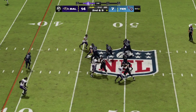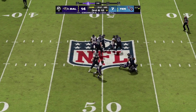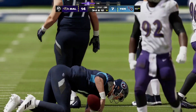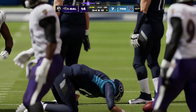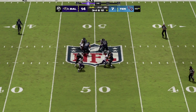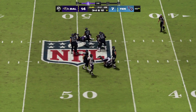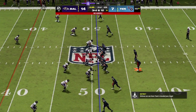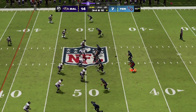Back to throw, Tannehill. And he goes down. The Ravens able to get to him. It'll go in the books as a 7-yard loss on the sack, and it's third down. And another long drive from the offense, but the defense is denying them the end zone. Nothing to show for the last drive offensively. They can't come away empty-handed again.